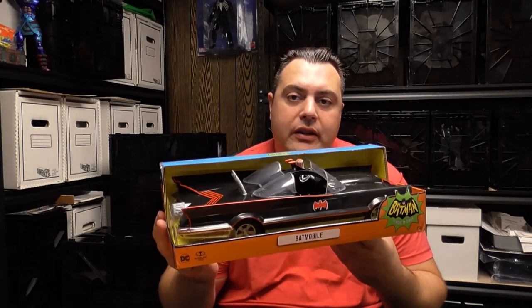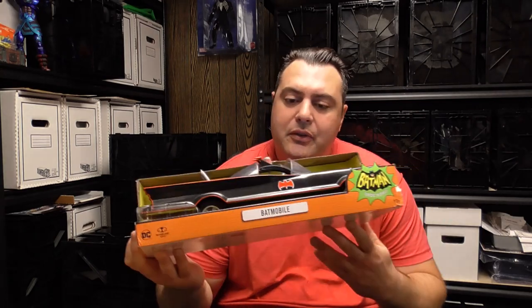I know a lot of these are Target exclusives. I don't know if the Batmobile is specifically, or if just all the DC McFarlane toys are, but from my understanding, a lot of these classic TV series Batmans from McFarlane Toys are pre-order from Target. So I wasn't in on the initial pre-order. I saw this in passing on a Target shelf. It was actually in the NECA section, in the back, with all the Funko Pops and things like that. I was pretty excited when I saw it.